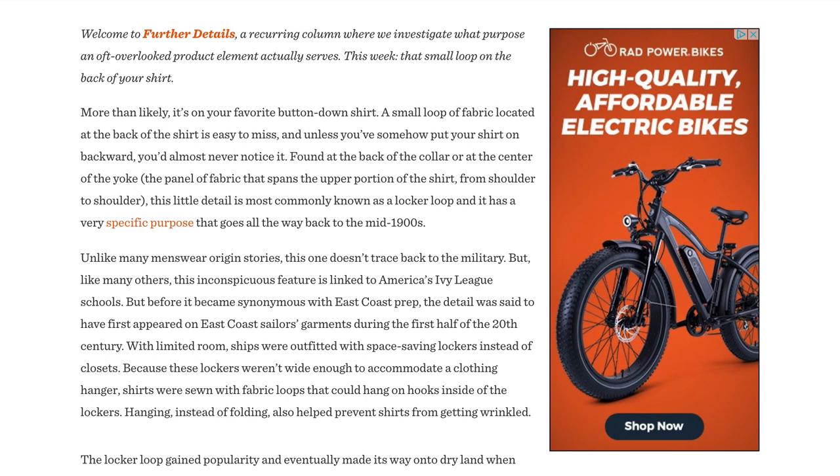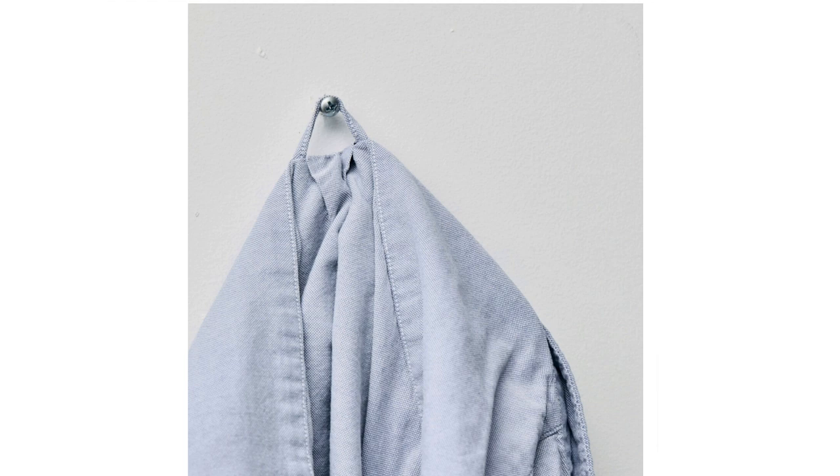The loop dates back to the mid-1900s, where it was utilized by sailors who had to fit all of their clothing into narrow, shallow lockers. No room for hangers, hence the loop. More on that story below, too.